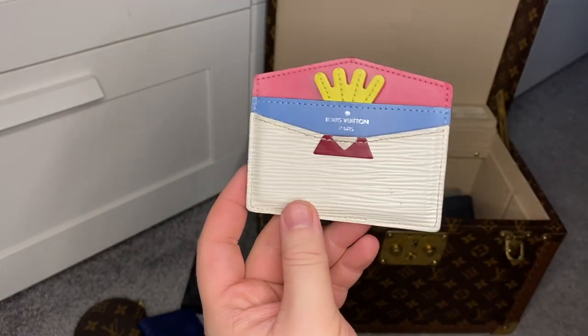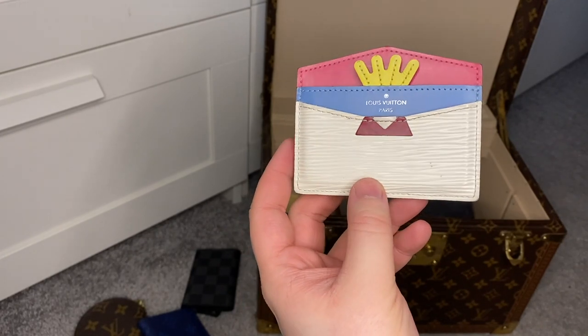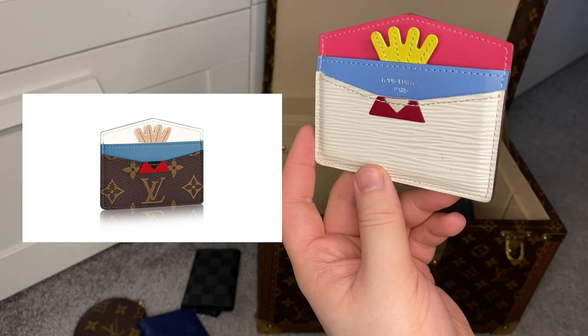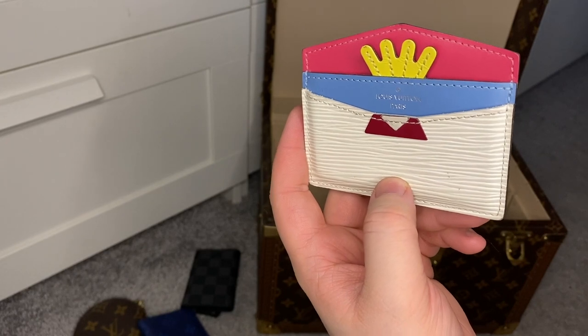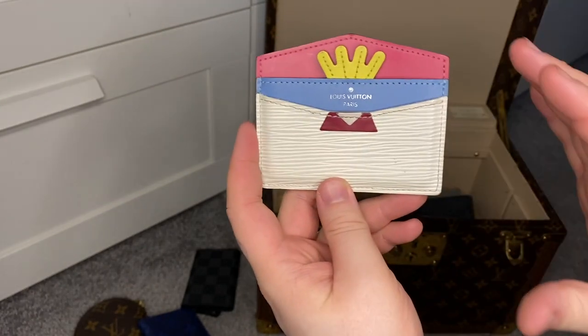And this came in two variations. So you had this one, and also you had a monogram one, which had some blue. I'll pop a picture here if I can find one. But when I saw this on Vestia, it was so, so cheap. It was like 70 or 80 pounds, I can't quite remember, but it was a bargain nonetheless.